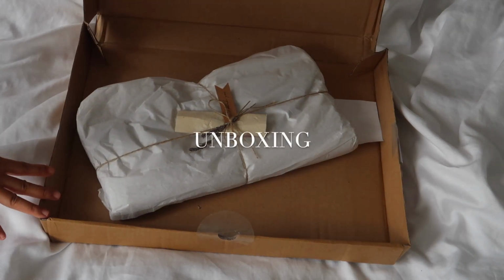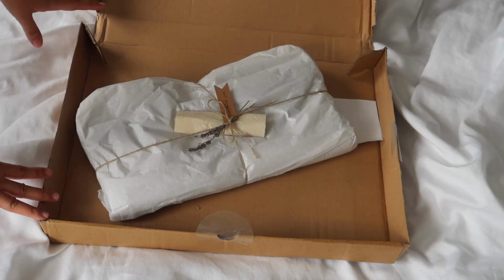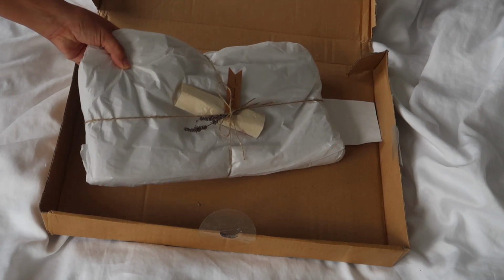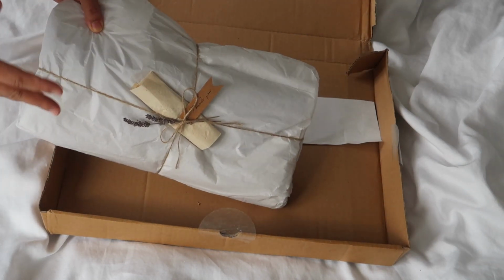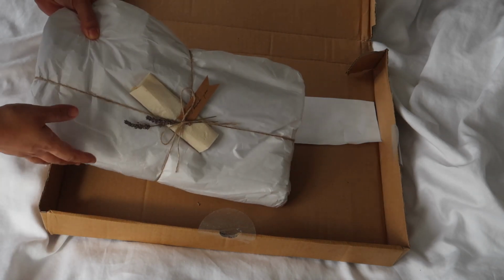Hey guys, I'm going to do some unboxing and this was actually sent to me by a London-based brand, Hempnath. Basically, they are sustainable brands, so they got in touch with me and they asked me whether I would like to have their products. And as you guys know, I am trying to move towards sustainable fashion, which I've actually talked about in my recent video as well.